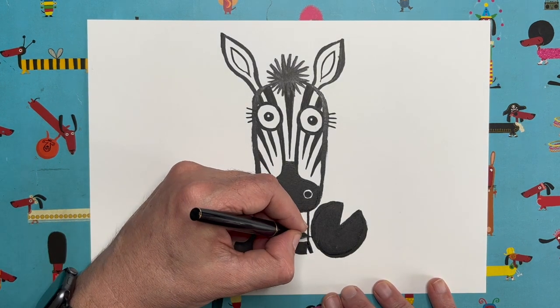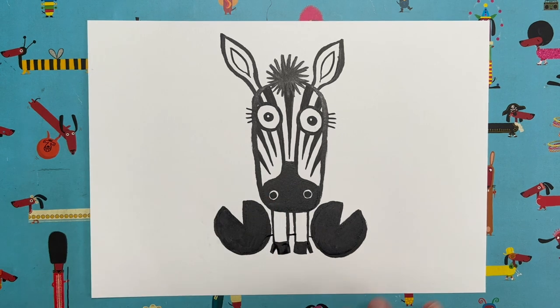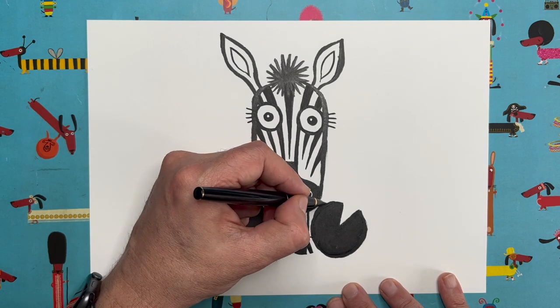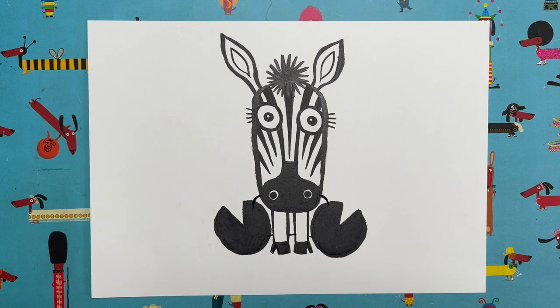What we need to do now, we just need to draw a little line behind the front legs that goes across, which just kind of links that up, and then we just draw little curvy lines there, which are like the back part of our zebra's legs. Do you see? It's kind of taken shape, isn't it?